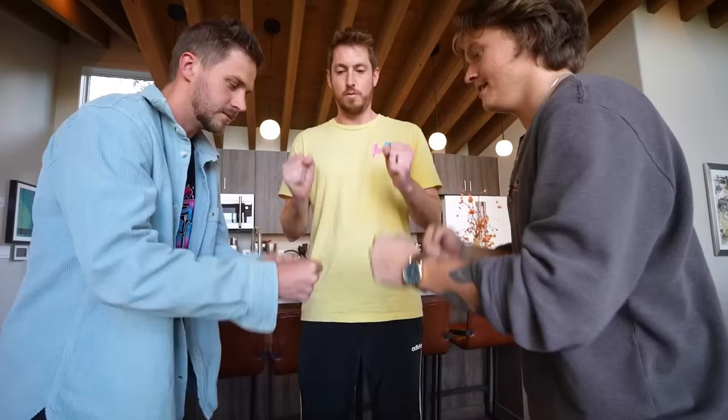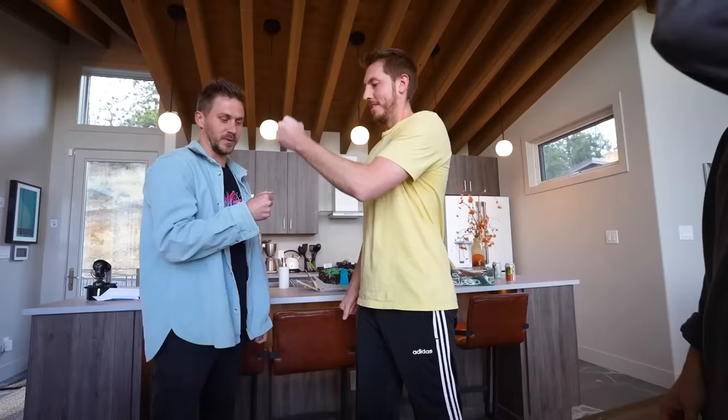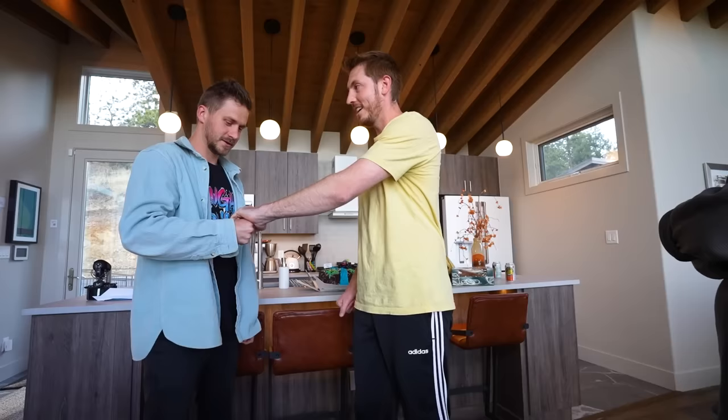We're in a predicament. There's three of us and two bedrooms, so one person has to sleep on the couch. First one out gets couch. Rock, paper, scissors, shoot. Rock, paper, scissors, shoot. Oh! Winner gets that bedroom. Rock, paper, scissors, shoot. Yeah! Andrew gets the king master suite.